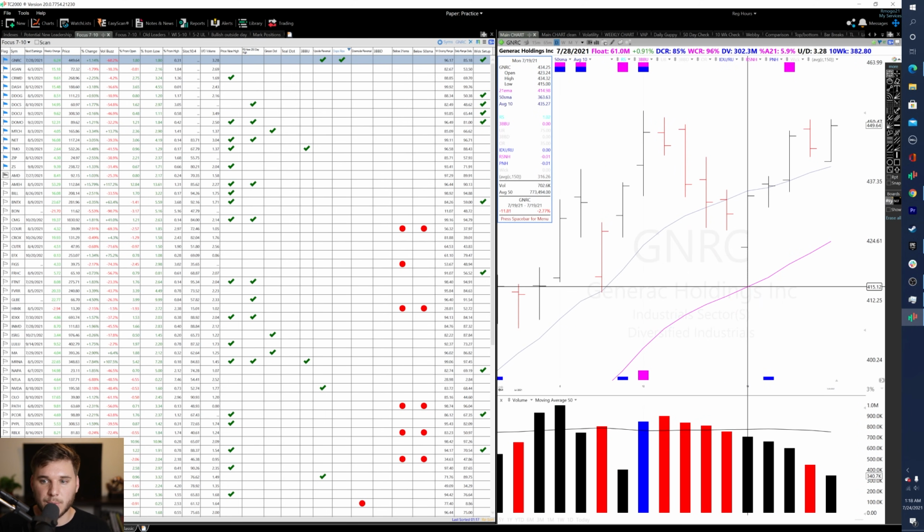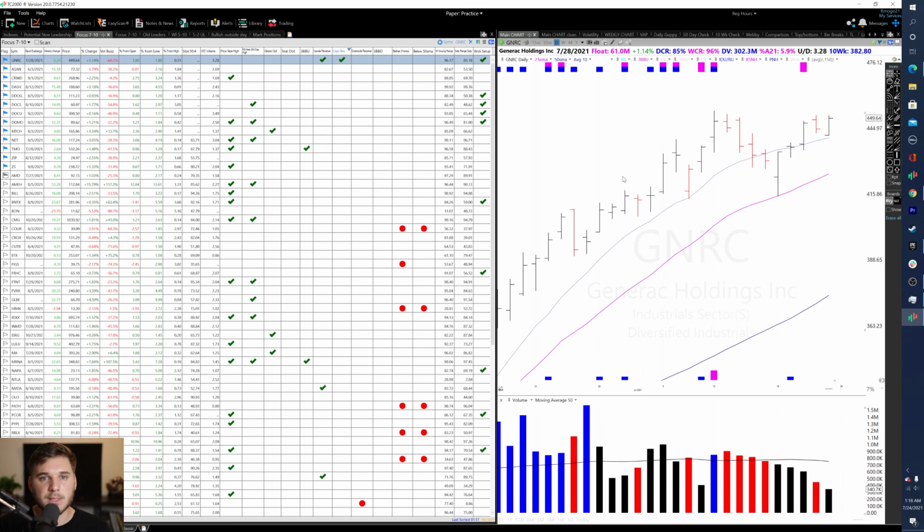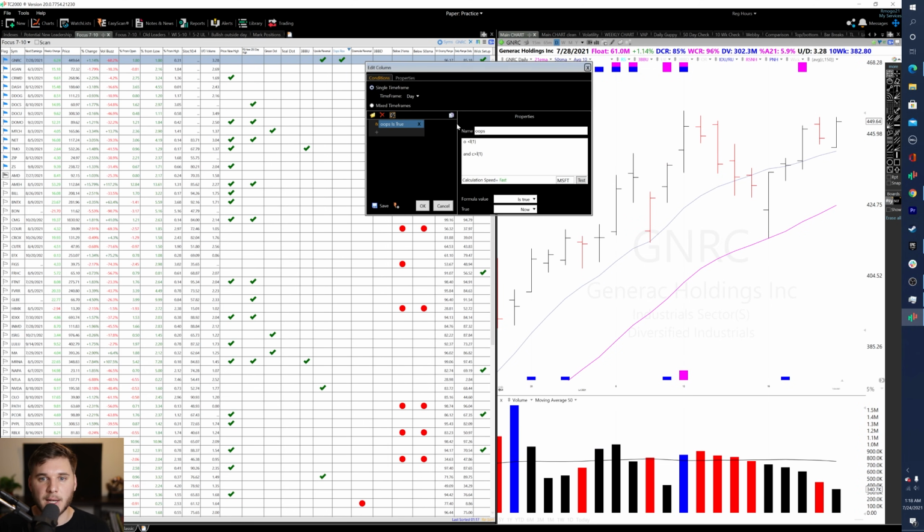Although you do have a pretty far drop to the low of the day as well as the 21 EMA. So once again, a little bit of confluence here as well. That's always good. But getting back to the point, how do you find these on an intraday basis? Well, in TC2000, let me right click and edit this. This is the very simple code for an oops reversal. The open is less than the prior day's low and the current close is greater than the prior day's low.